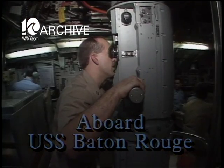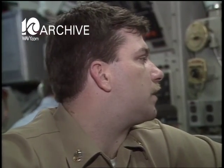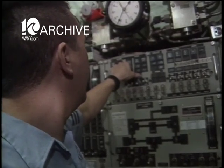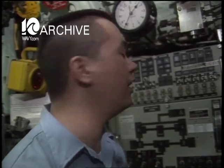Prepare to surface, aye, sir. Diving officer, prepare to surface. Prepare to surface, aye. Shooting watch on the 1 and C, prepare to surface. Shooting watch, test the head valve. Test the head valve, aye. Head valve indicates shut. Head valve indicates open. Officer of the deck, head valve's tested, test satisfactory, sir.